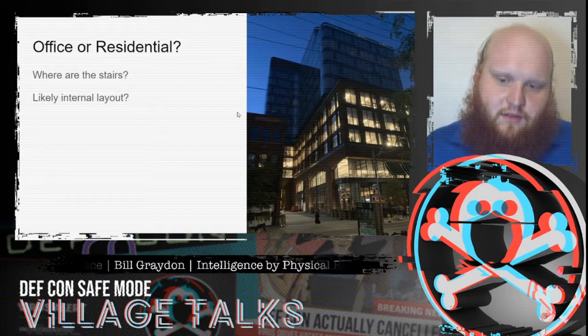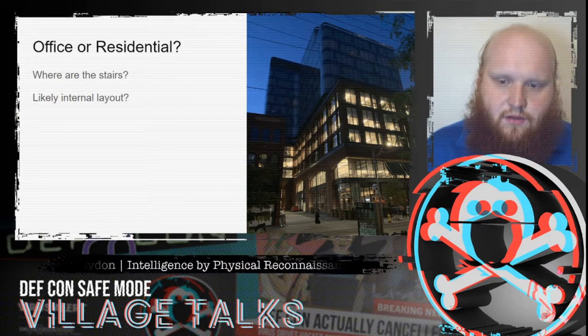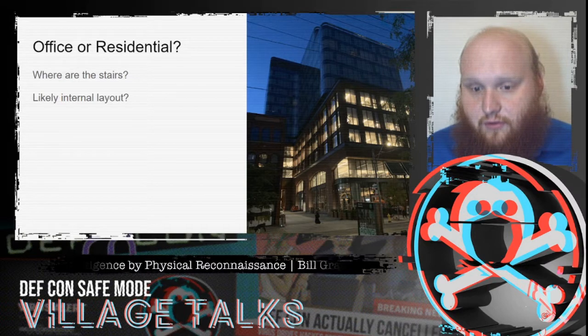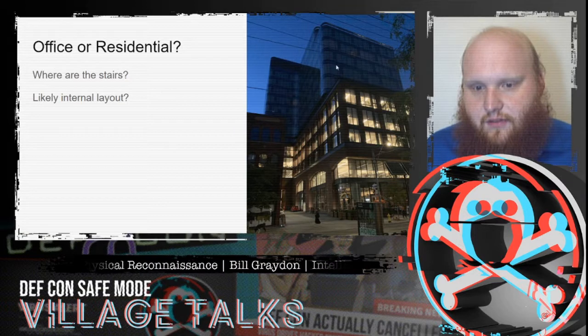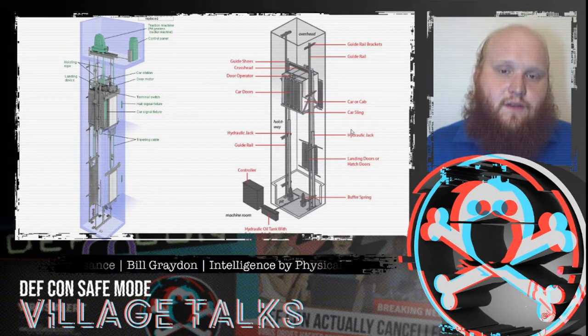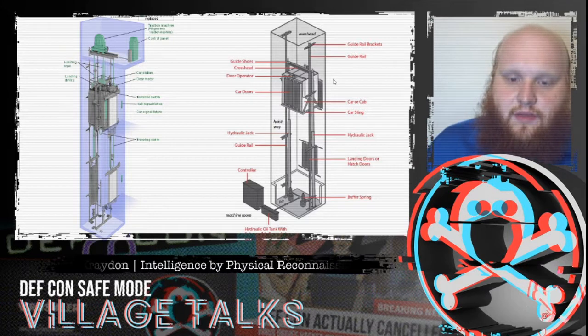So in this case, looking at this building, can we tell if it's an office building or residential? Based on the pattern of lighting in the windows, we can tell that it is almost certainly an office building, with the lower floors lit, the upper floors likely on timers and not lit up. We can tell where the elevators are by looking for the associated machinery that goes with them.